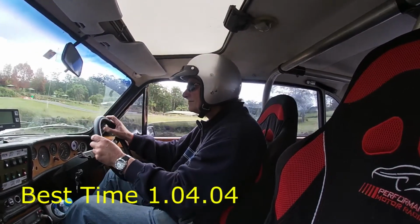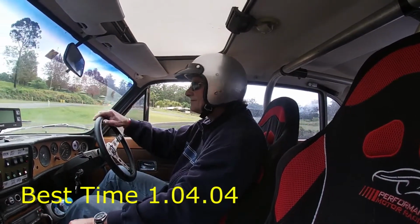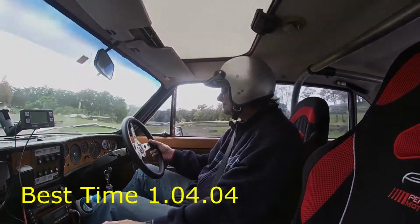1 minute 04.04 for the old Triumph. That's not a bad time for a big old saloon.